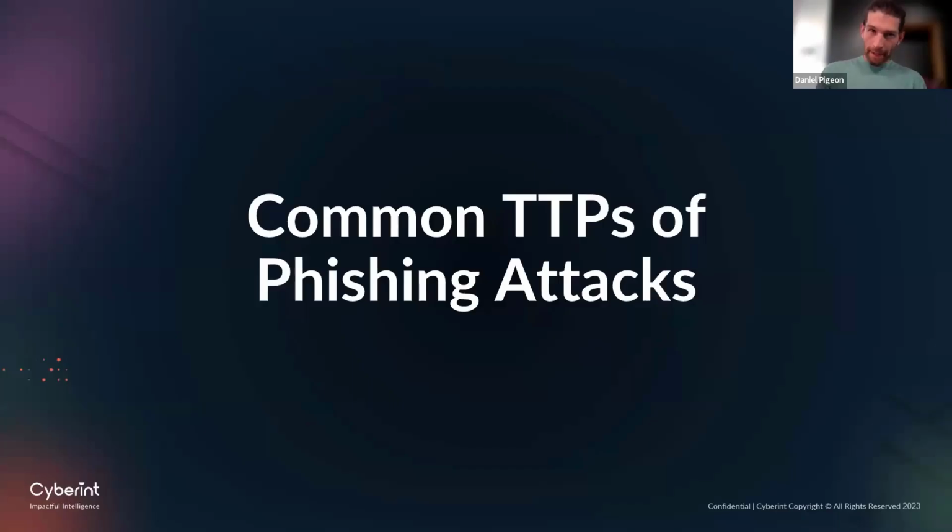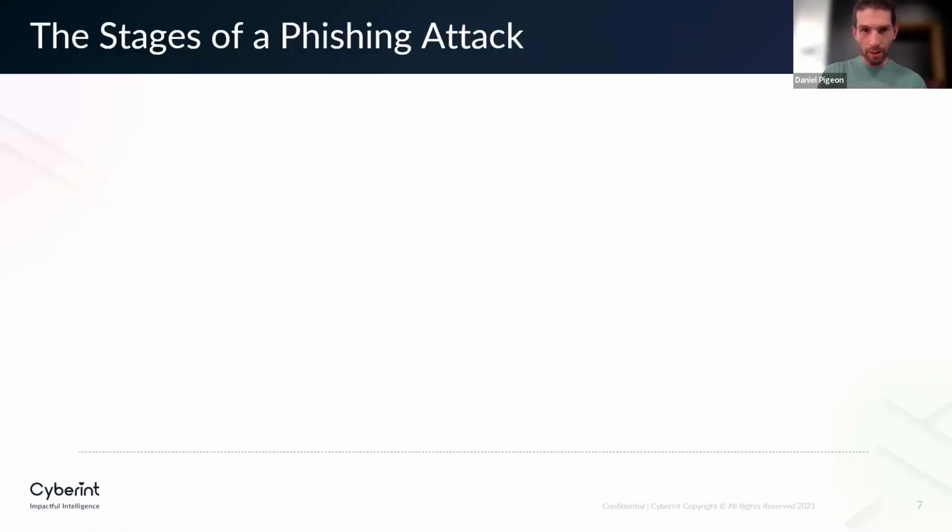Now, let's talk really in a nutshell about the common TTPs of phishing attacks before we dive into the actual game, just to give you maybe some tips beforehand. Okay, so when we're talking about phishing, and I'll do it from the point of view of an organization, the scammers, the phishers, have multiple possible targets. The best scenario target for an attacker is an employee.